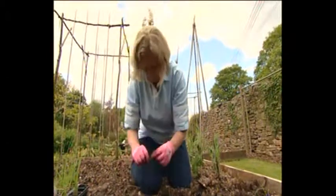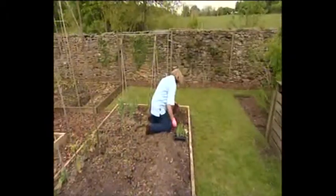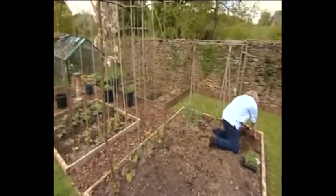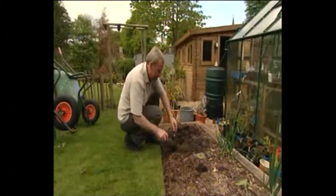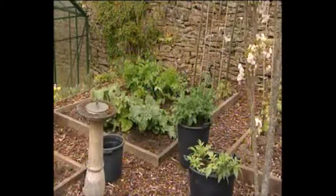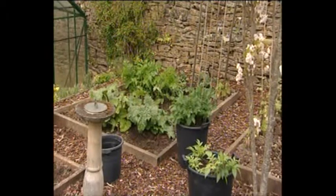So we grow lots and lots of vegetables, and it's really, really nice. There's nothing nicer than standing there and eating the peas straight out of the pod. It's the best way to eat them. Or the raspberries, they never quite get indoors. We tend to eat them on the hoof.